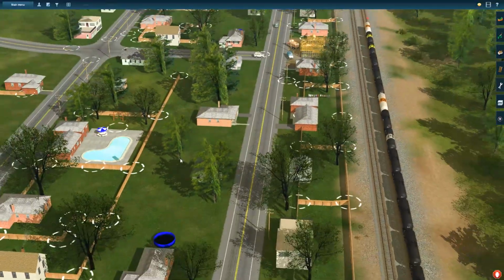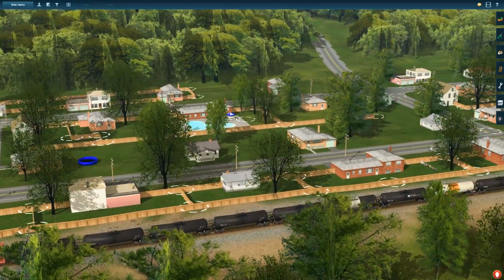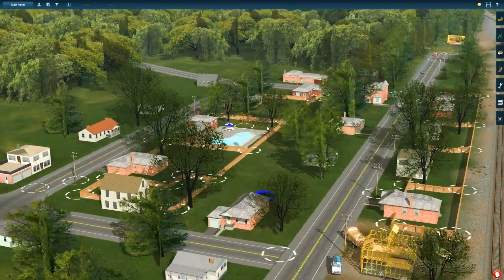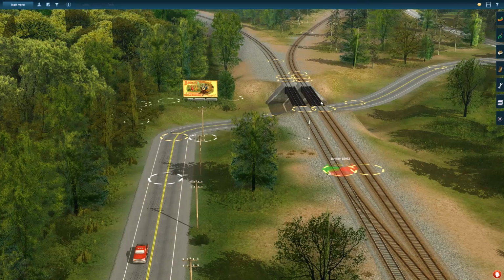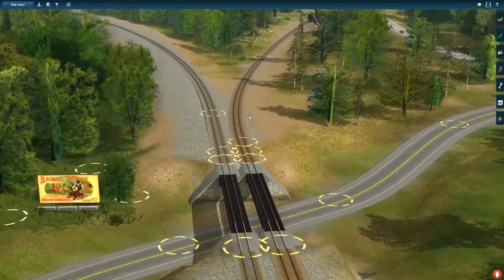So I built this town, this development, a very, very long time ago, probably 2010, 2011. A lot of it was kind of copy and pasted, but I like the way that it came out. I did some work over here recently and put this in. I originally had this as a grade crossing, but I realized that that was just not going to work.